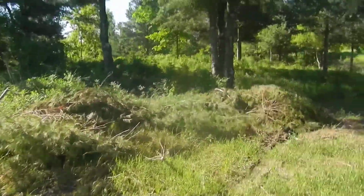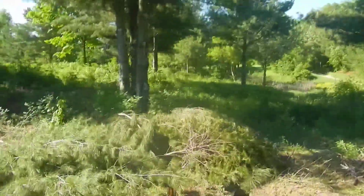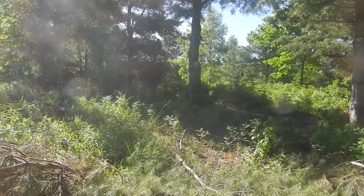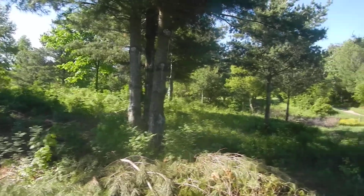We're getting a chipper shredder. We're going to get rid of this stuff. We're going to get some goats in here to keep the understory down when we remove it, and then it is going to sprout back.